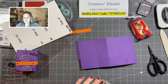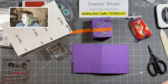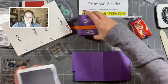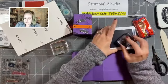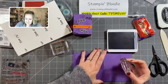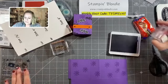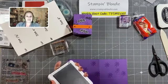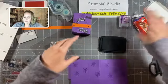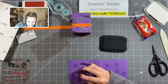Actually, before I put this together, I want to stamp it. So I am using the bat and the spider web again. For the spider web, I am doing Gorgeous Grape, and my bat is, of course, the black. I just did random stamps of my spider web. You don't have to have a special pattern for this. It's just kind of all over there, quick and easy. Now in those missing areas is where I'm going to go in and stamp the bat. So that is kind of a fill-in section for that missing area for your spider webs. So just fill in the bat in those sections.